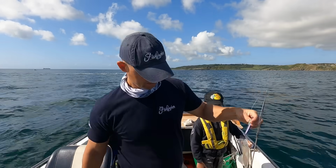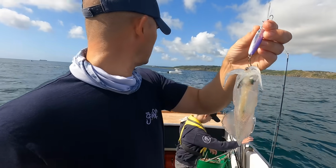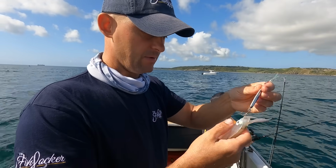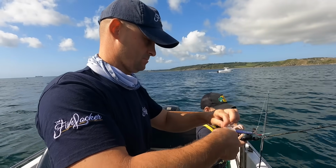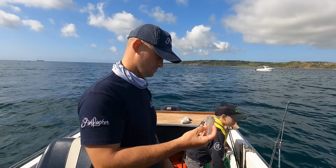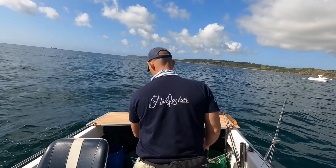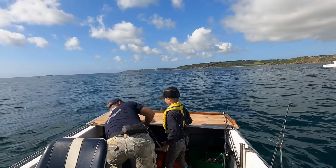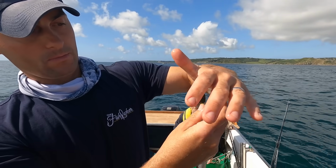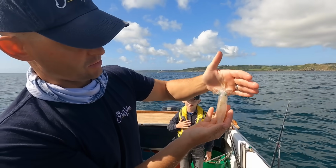Let's take a photo of this guy. Nice. The only bit you need to be careful of with these, sloppy, is that little beak in there. Are you ready, James? Oh, it's just a little clip. There you go. Oh, no, nearly got me. Right. See there, look how its tentacles are. But yeah, when I dropped it down into James's hands, it changed colour.